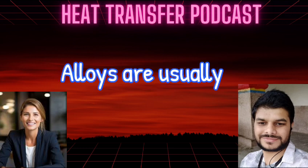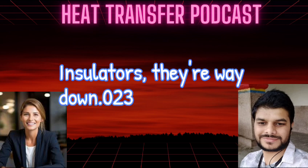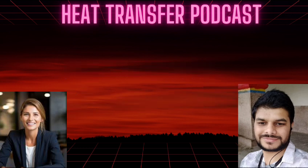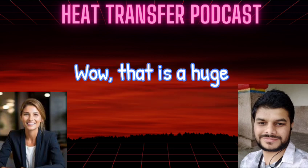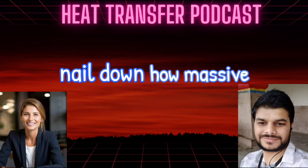Got it. Alloys are usually lower, maybe 10 to 120. Insulators are way down, 0.023 to maybe 2.9 W/mK. Liquids are in a pretty tight range, 0.2 to 0.5. And gases are even lower conductors, 0.006 up to 0.5 W/mK. Wow, that is a huge difference. Can you give us a couple of specific examples just to really nail down how massive that range is?